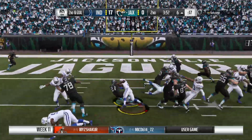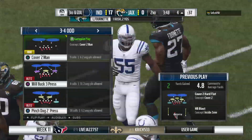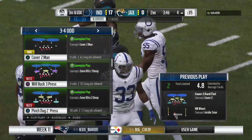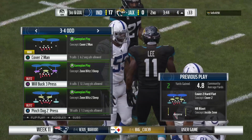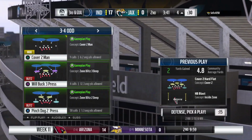They'll give it to him up the middle. And he gets him a little bit closer. He takes it from the 6 inside the 5 to the 4. I don't even have to stretch for this one. This is 4-down territory. They've got to get it in with the deficit that they're facing.